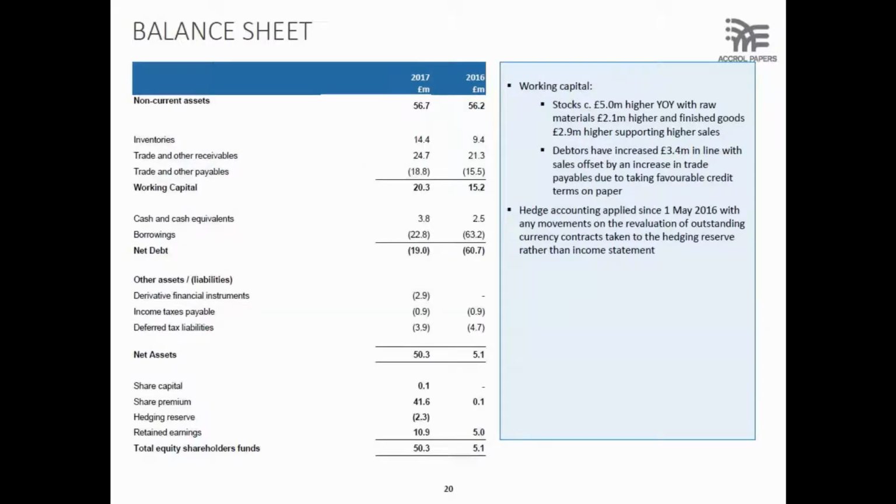In terms of the balance sheet, I've gone through the majority of this. I've talked through the working capital, I've talked through the net debt. One thing we have now got on the balance sheet versus last year is the derivative financial instruments. So as part of what we have to do accounting wise is value the hedged currency contracts that are outstanding at the balance sheet date, and that's brought a liability of 2.9 million onto the balance sheet.